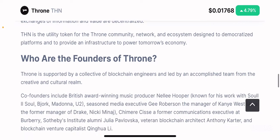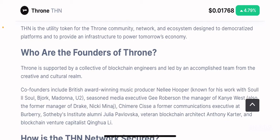They have their own token called the THN token, which is a utility token for the Throne community, a community network and ecosystem designed to democratize platforms and to provide an infrastructure to power tomorrow's economy.